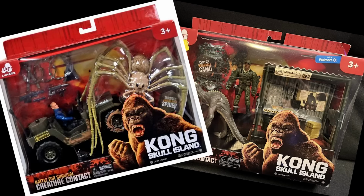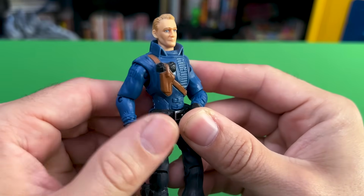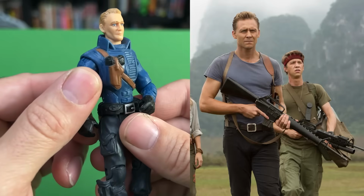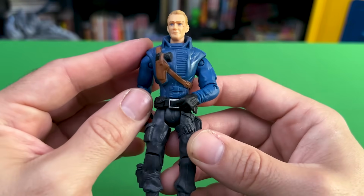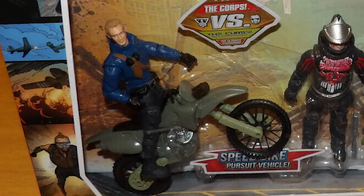Let's start with the spider set. It's got a figure that looks like it's meant to be James Conrad. I mean, the head kinda looks like Tom Hiddleston. There's no mention of this being Conrad on the packaging, but maybe it is? This entire figure can be seen in the core toy line, though, in this set that came out after Kong. Maybe after his time on Skull Island, Conrad joined the core.